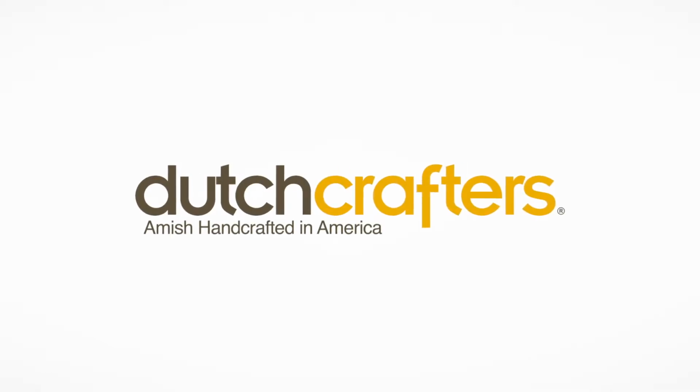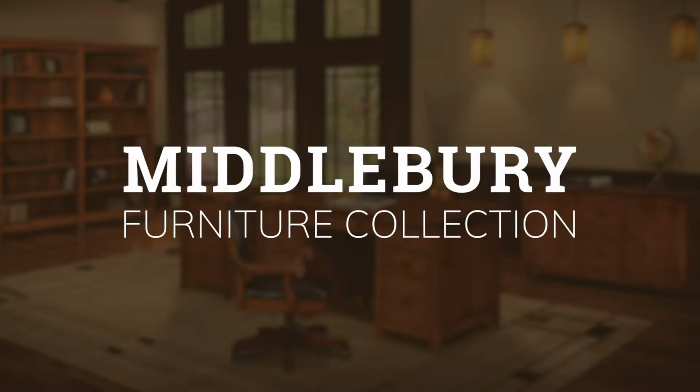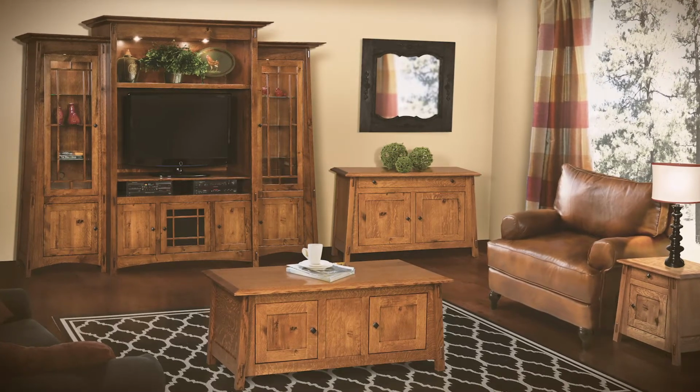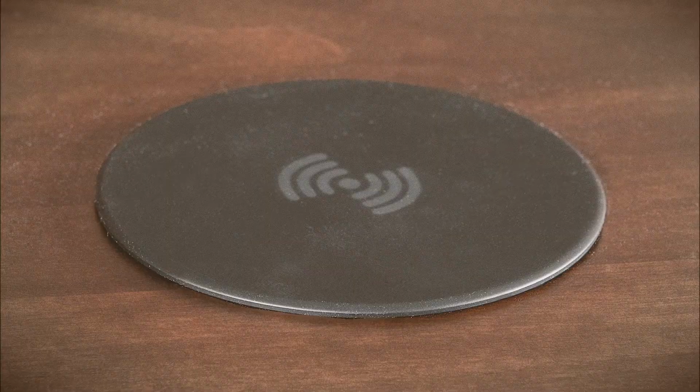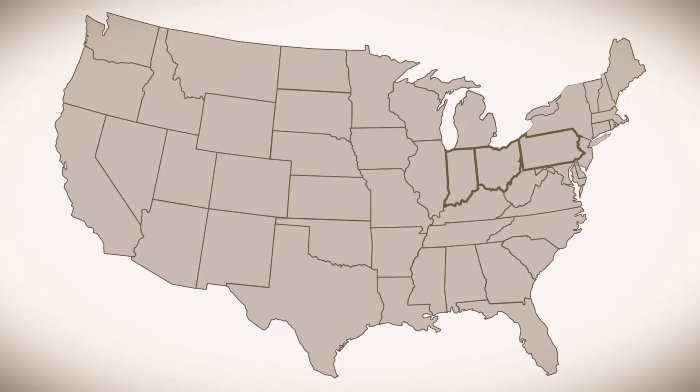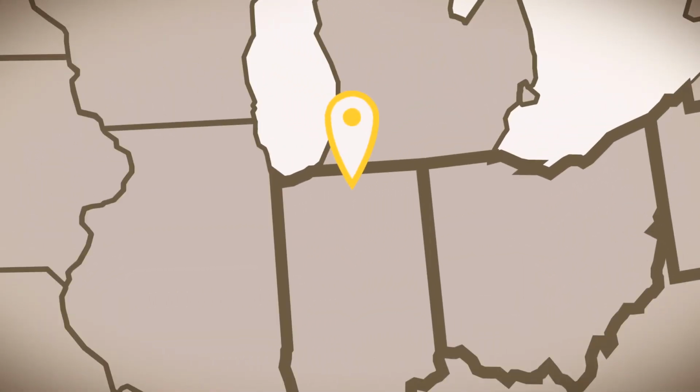Amish furniture is renowned for its craftsmanship and beauty, but one Amish woodworker is working to add one more key element to their reputation: innovative features. Martin Yoder started his furniture woodshop in the early 2000s near Middlebury, Indiana.